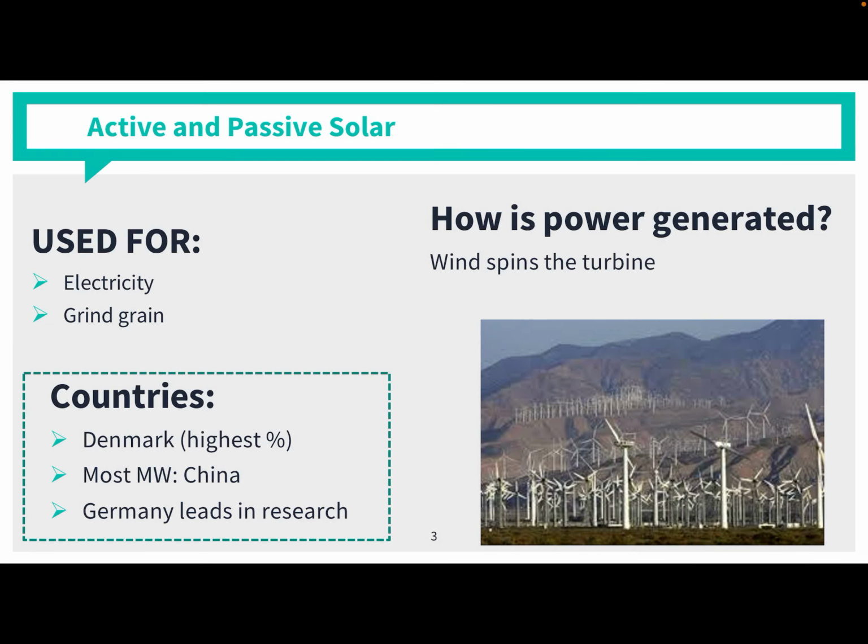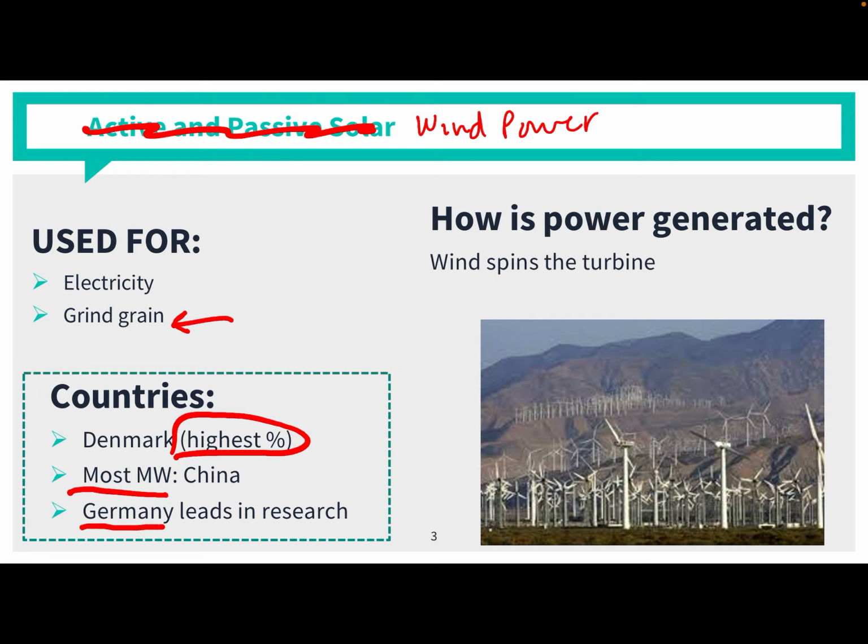So for wind power, it's mostly used for electricity. Historically, it was also used to grind grains. Denmark has the highest percentage of its energy coming from wind power, but the most megawatts is from China. So much bigger country, but it's not their biggest fuel source. But Germany, as with the solar energy, leads in research and development of technology associated with wind power.